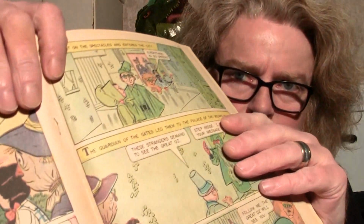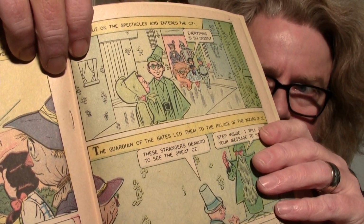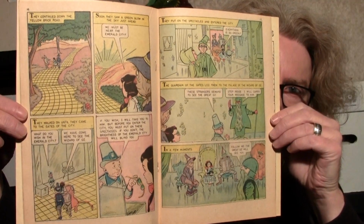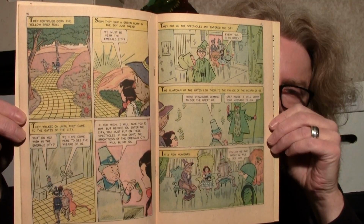Yeah. And at first I thought maybe somebody had replaced the staple, but it does not look like it. Like there's no errant hole. If you look at the center spread, there's no errant hole sitting there beside where the staple should be. But yeah, I'll show you that spread. The weird Wizard of Oz who kind of looks like Elmer Fudd's half-brother.